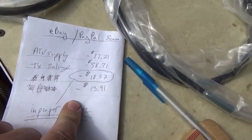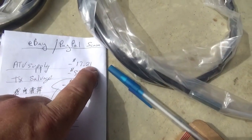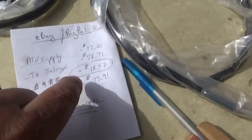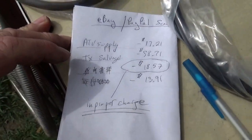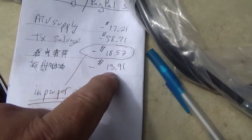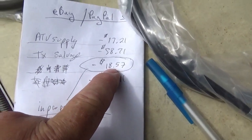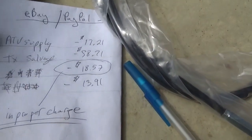This is a little listing I made up. ATV Supply, $17.21. Texas Salvage, $58.71, and then a couple of things that use Chinese characters to describe the company, and a couple of bills to my PayPal account.